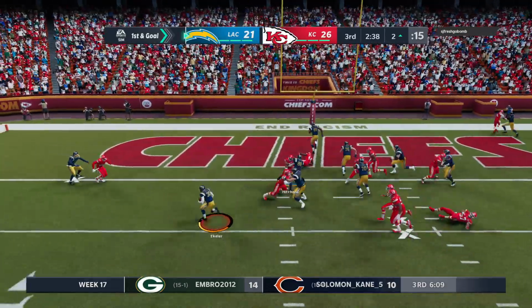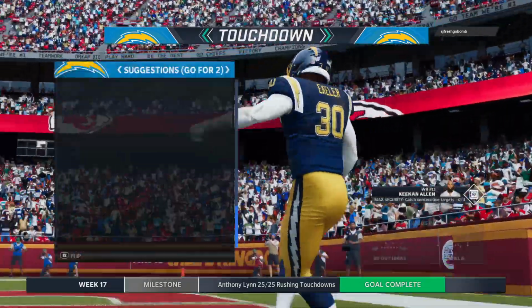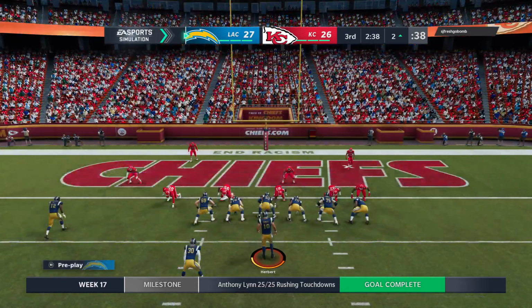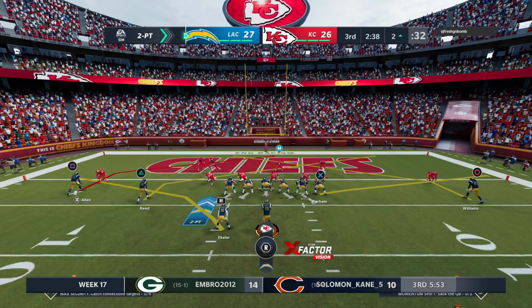Trying to punch it in with Eckler. And he is into the end zone. Touchdown, Los Angeles. Taking it in from 2 yards out. And the Chargers are going to retake the lead. No real hesitation from Anthony Lynn. They're going to go for 2.